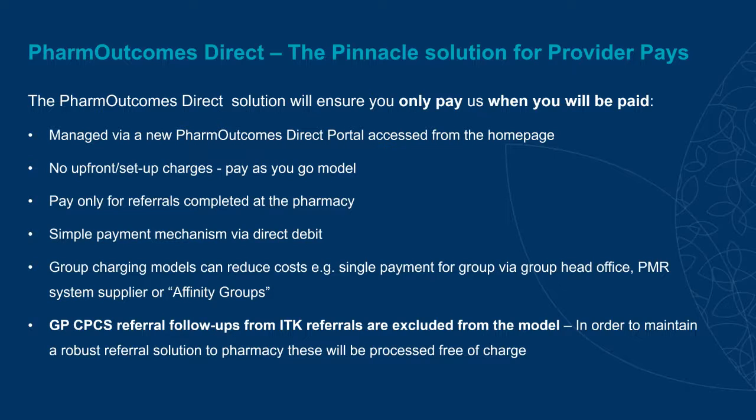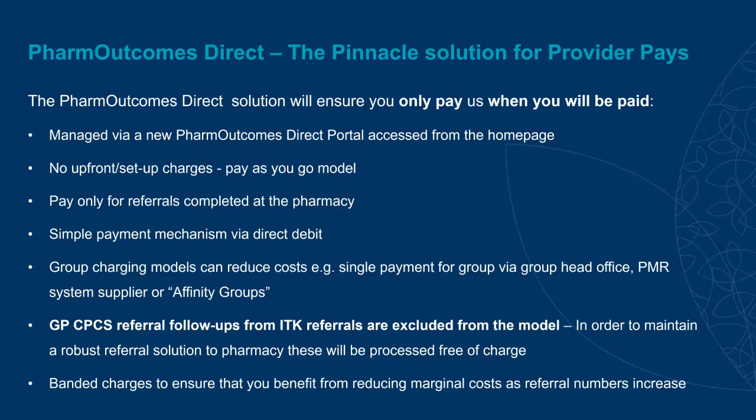So we've made the decision to cover the cost of GP CPCS referral follow-ups ourselves, and we will continue to deliver those referrals to all pharmacies, irrespective of whether they're signed up to PharmOutcomes for CPCS provider pays, because we've left this out of our model. The only reason for that is to maintain that solution as a robust solution that's simple to use and have confidence that the referral sent will arrive at the pharmacy that it's intended for.